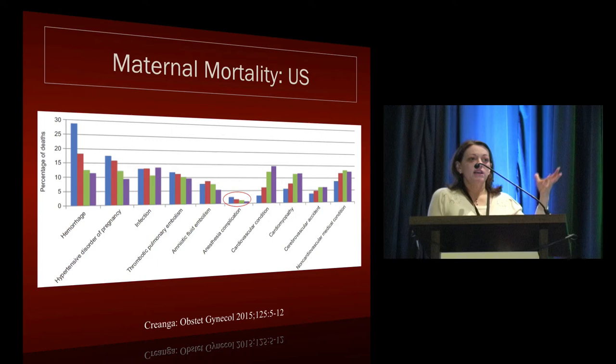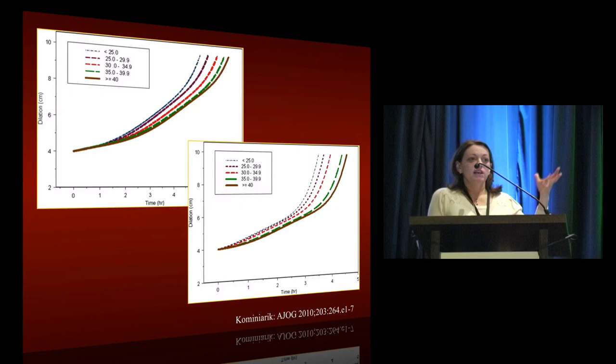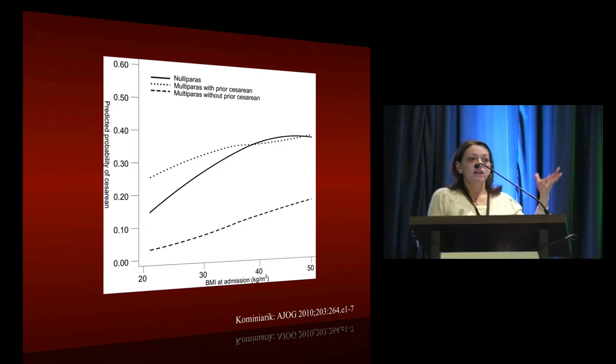What about some obstetric and neonatal outcomes? Basically, obese patients just have a longer and harder labor. You see as the BMI increases from here to here, that's what the colors are. The patients just tend to have a longer, harder labor. They also have a higher incidence of cesarean delivery. These are the lines for nulliparous and multiparous patients. You see if BMI increases, they're more likely to deliver by cesarean. These are patients attempting a trial of labor after cesarean, so as BMI increases, they're less likely to have a successful trial of labor in that critical setting.